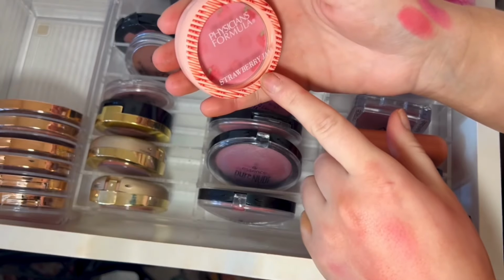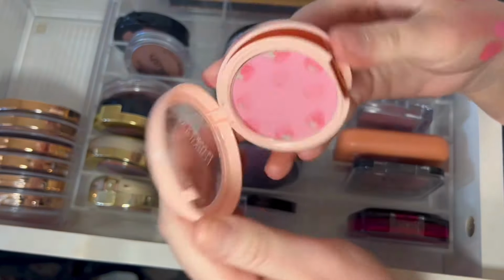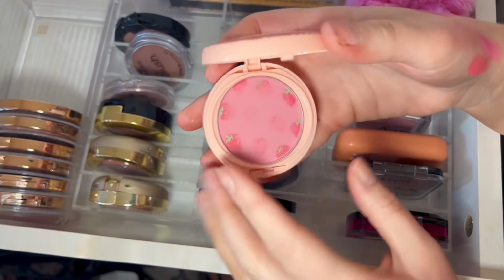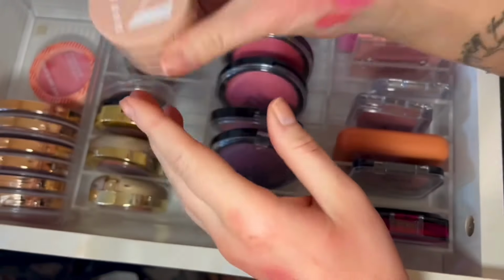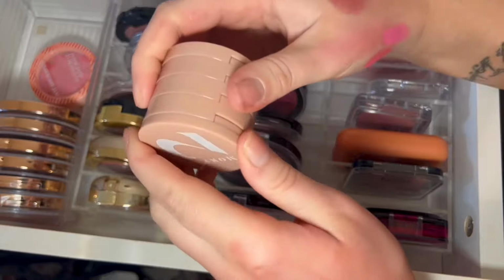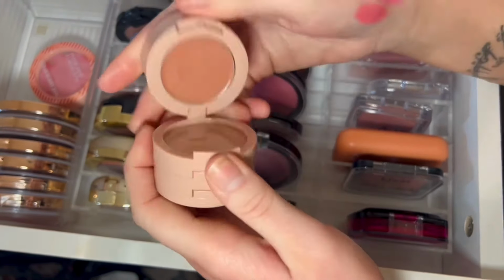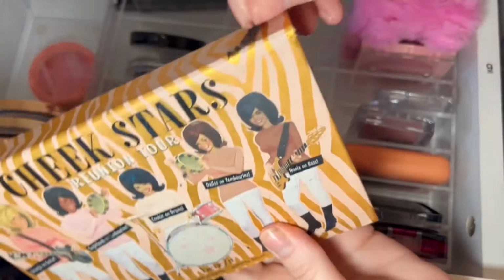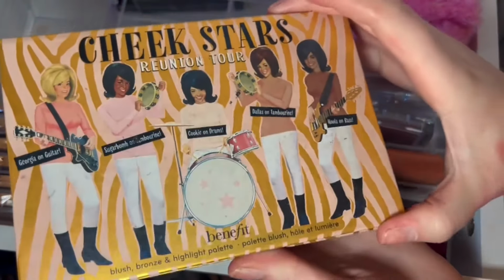The Physicians Formula Strawberry Jam Blush. This is really, really cute. This coating was actually an embossment because it was covered in strawberries. So cute. We're going to keep this. Morphe 2 little set. This can go. I love this shade, but the rest I never, ever use. Then I have, oh my god, an eyelash stuck to it. Couldn't be me.